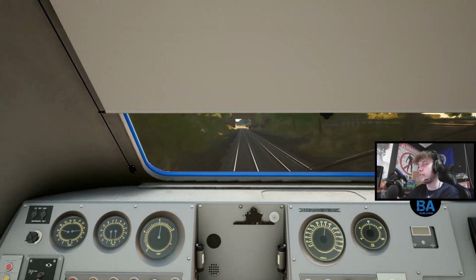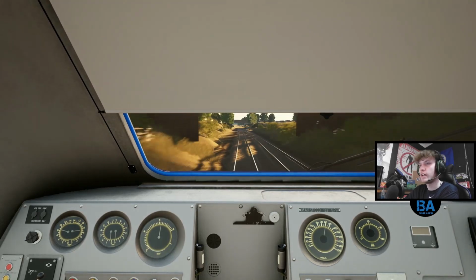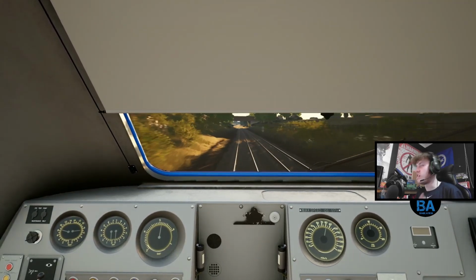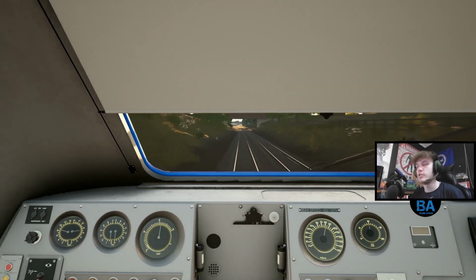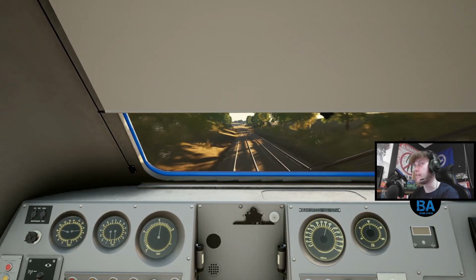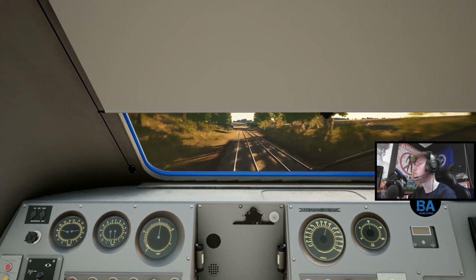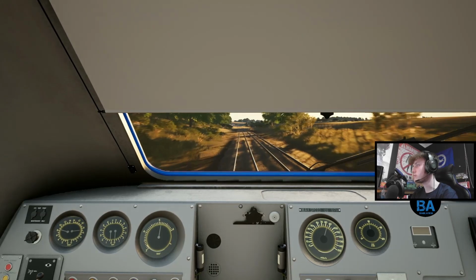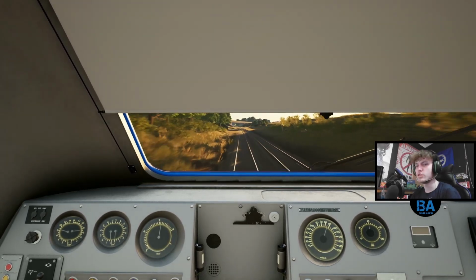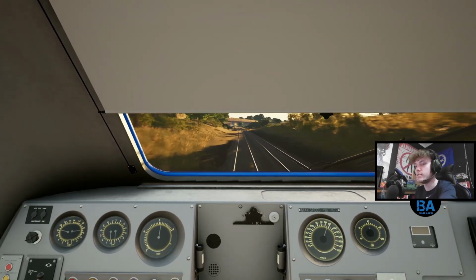115 miles an hour in the HST. So on this bit you can near enough go faster than on the main trunk of the route, which is the bit from East Midlands Parkway down to Leicester. Whereas this bit here is, I suppose, probably one of the fastest bits. Which is sort of weird considering this bit's more windy than the other bit and only two tracks.